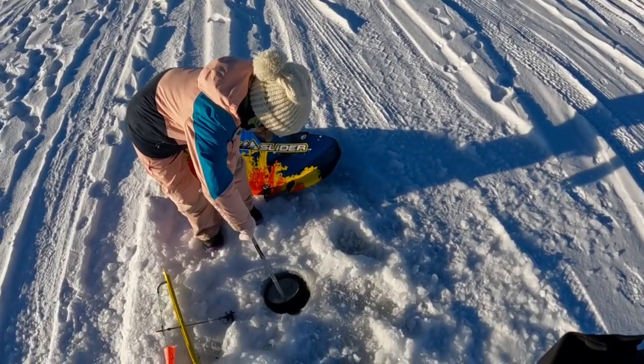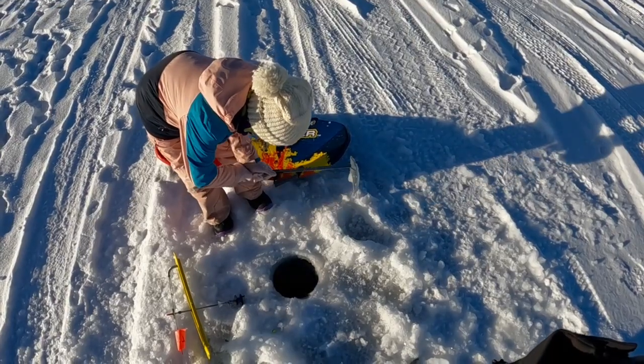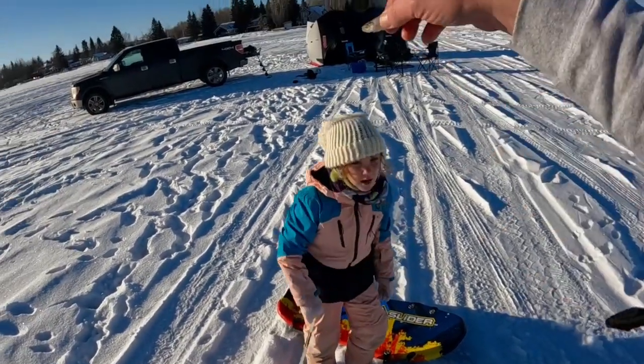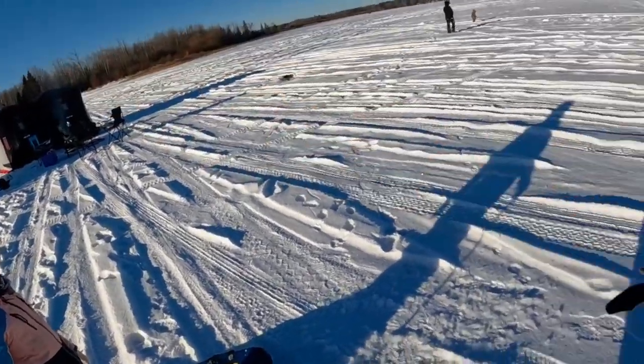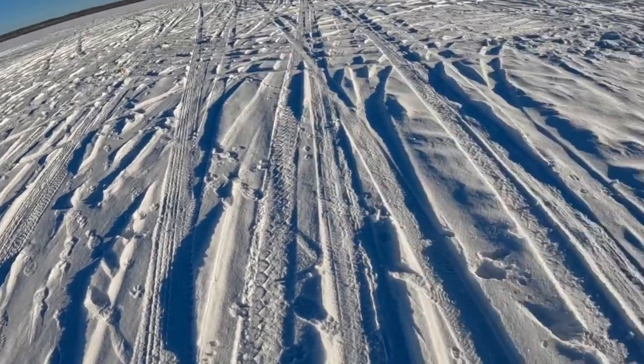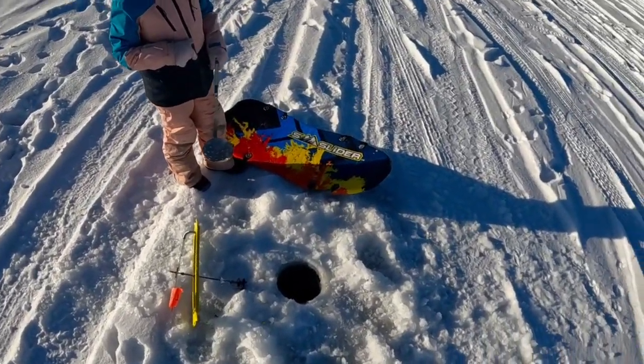And we're checking holes, and we got robbed on this hole. So after I'm done this, I'm going to take that jigging jaw jacker that's just behind the truck over there, and I drilled a hole right behind us over here, and I think we should move that to there. Keep moving around.